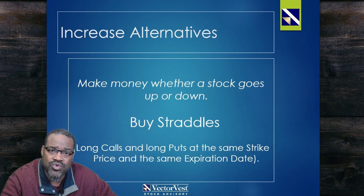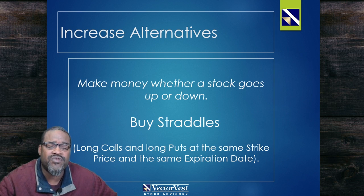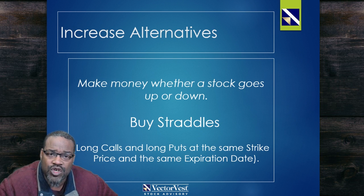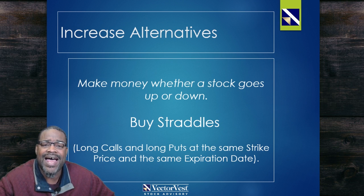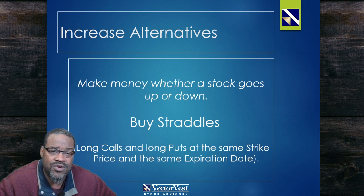Options are a tool that are going to be essential in your ability to increase the opportunity to make money in the market. So for everyone who was nervous about hearing about options and gave me an opportunity to talk to you about options, for that I thank you. For those of you who are already playing options, hopefully I've just reignited the fire in you to do more of it. Options are a great tool to have.